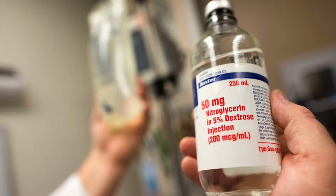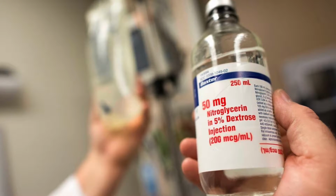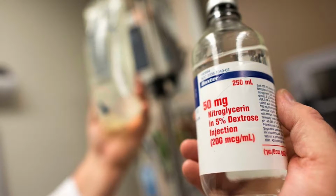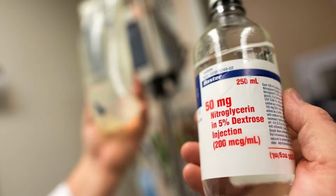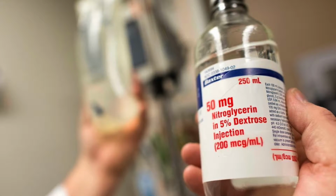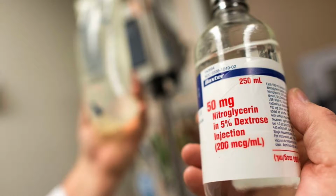Intravenous is also for management of chronic stable angina, for the first 24 to 48 hours after a heart attack or other cardiac event to relieve angina, hypertension, and pulmonary edema. The onset is 1 to 2 minutes, the peak is immediate, and the duration is 3 to 5 minutes.